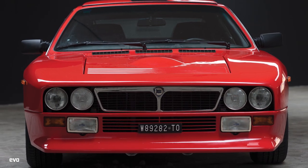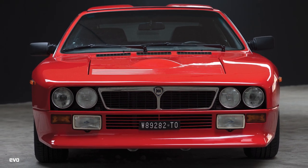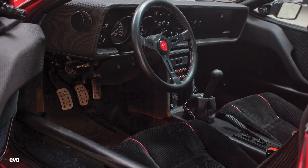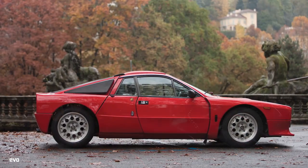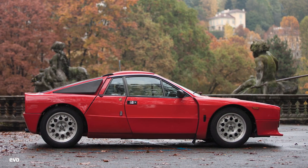Next we have the successor to the Stratos we saw earlier, the 1982 Lancia 037 Stradale. 037 is another one of those highly sought after Stradale or road going variants of successful competition cars. With design input from both Pininfarina as well as Dallara, these were true purpose built racers. With a super rigid steel subframe, they bore no resemblance to a road car whatsoever.